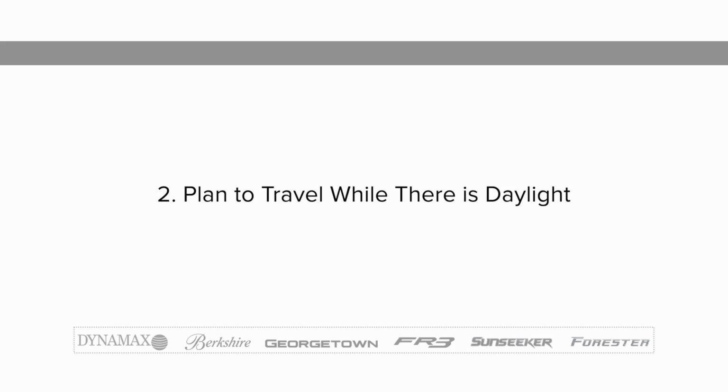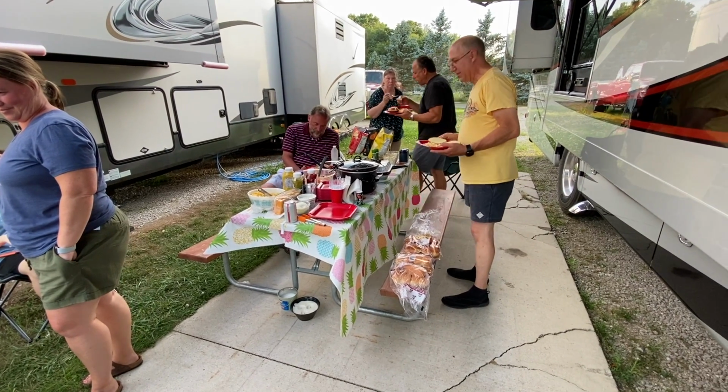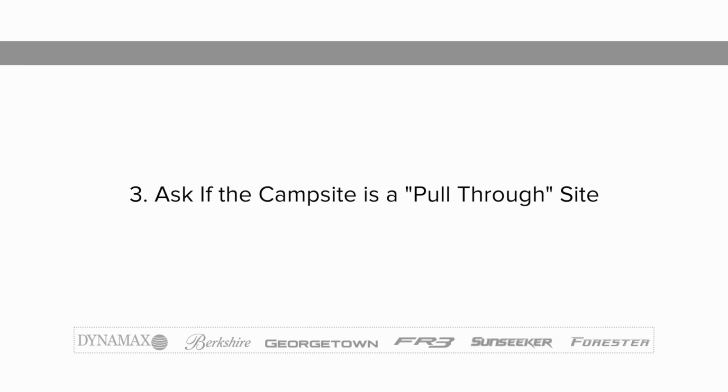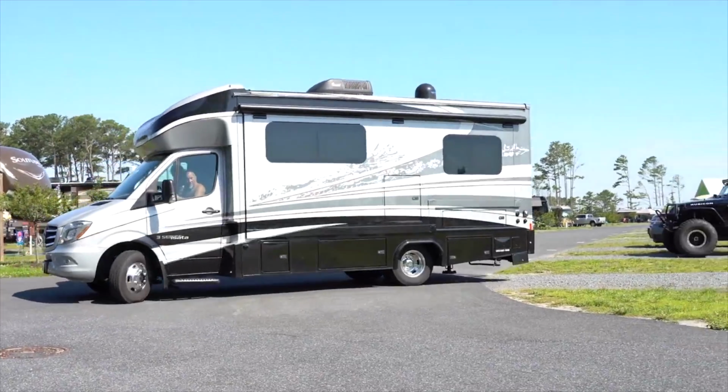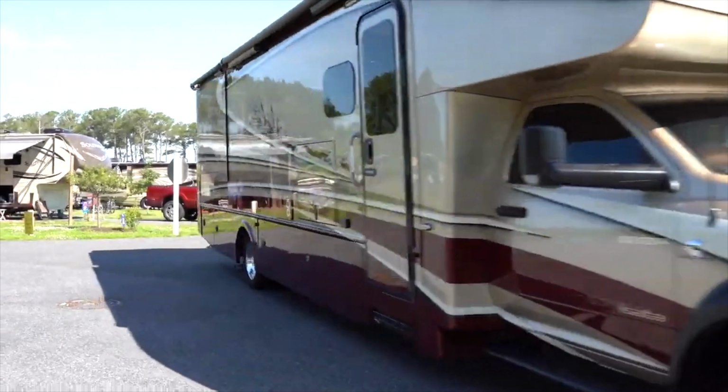Number 2, plan to travel when there is plenty of daylight. It is best to set up camp when there is ample daylight so you can set up safely and properly. Number 3, ask if the campground site is a pull-through site. If you are not great at backing up your RV, it would be wise to try to get a pull-through site for ease of access.